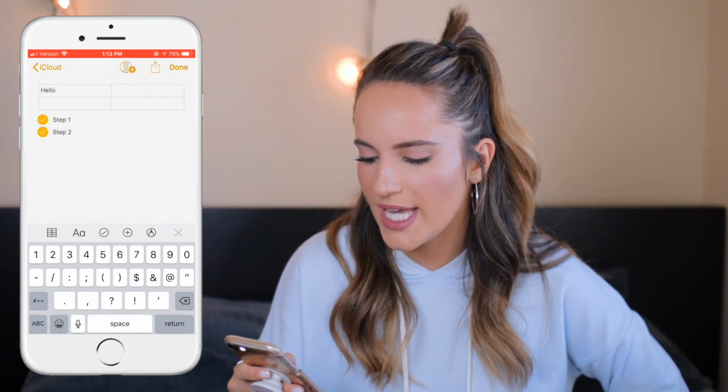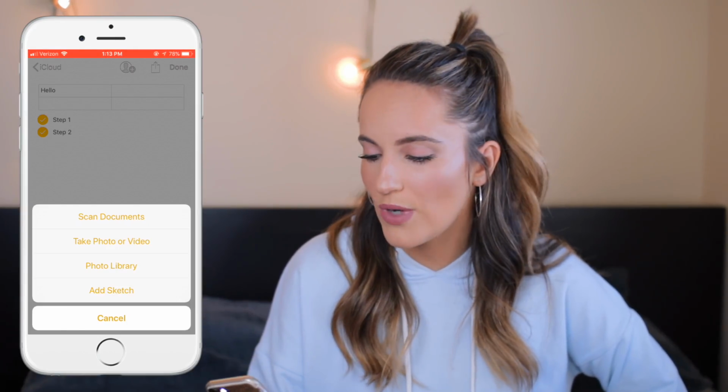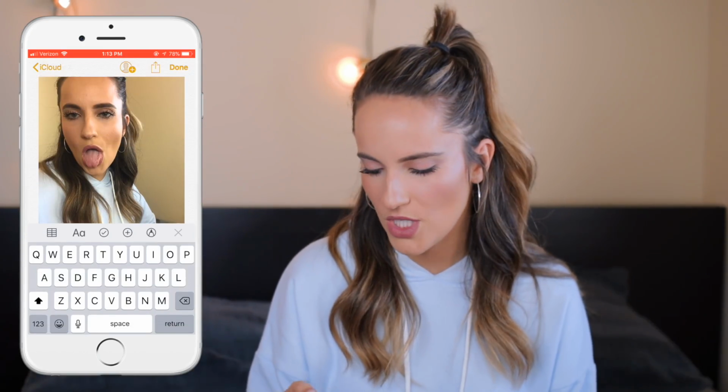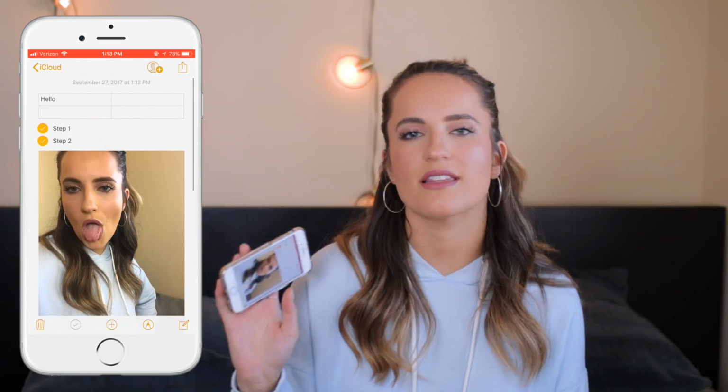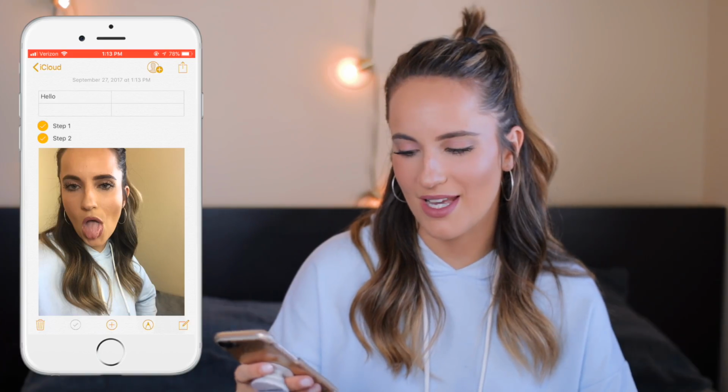And other than that, you can add a photo right to it. That's really attractive, I know. You can scan documents, add a sketch, you can draw all over yourself. Obviously, there are so many things you can do and you can figure them out, and it's awesome.